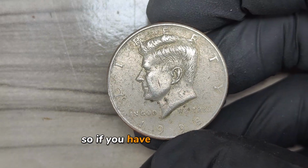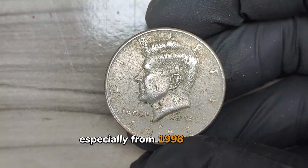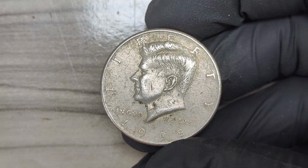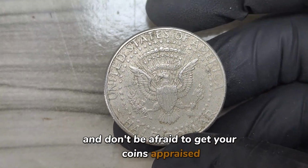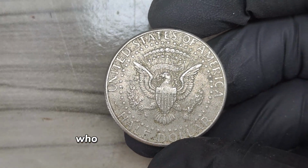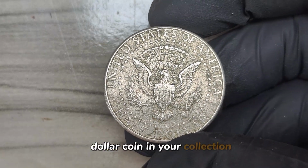So, if you have old Kennedy half-dollars lying around, especially from 1998, it's time to check them closely. Look for that rare P Mint mark, and don't be afraid to get your coins appraised professionally. Who knows? You might just have a $1.7 million coin in your collection.